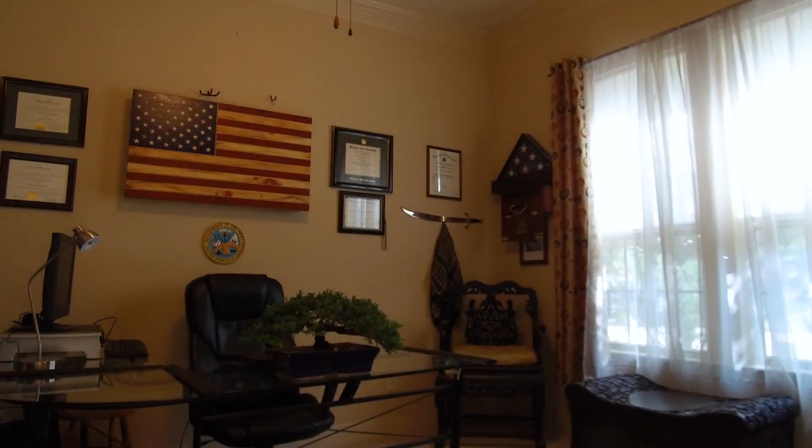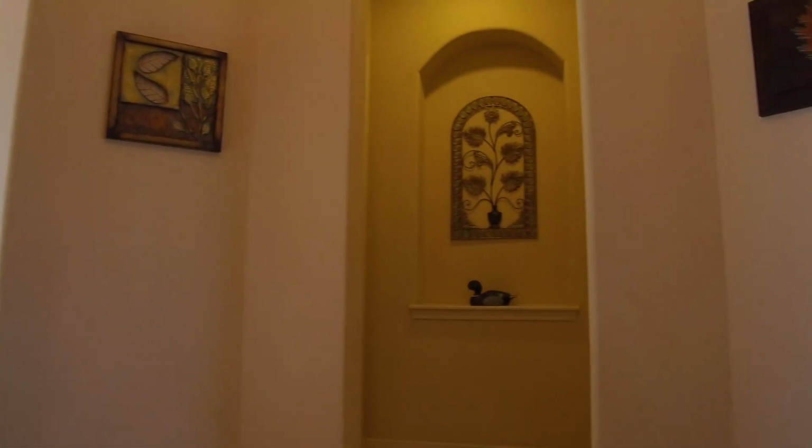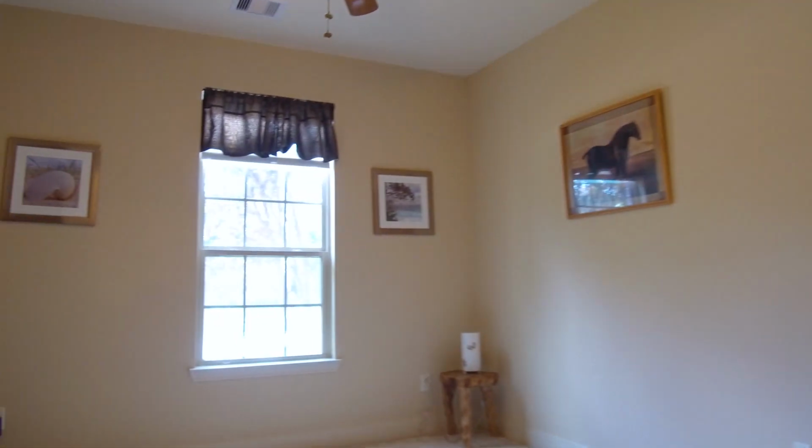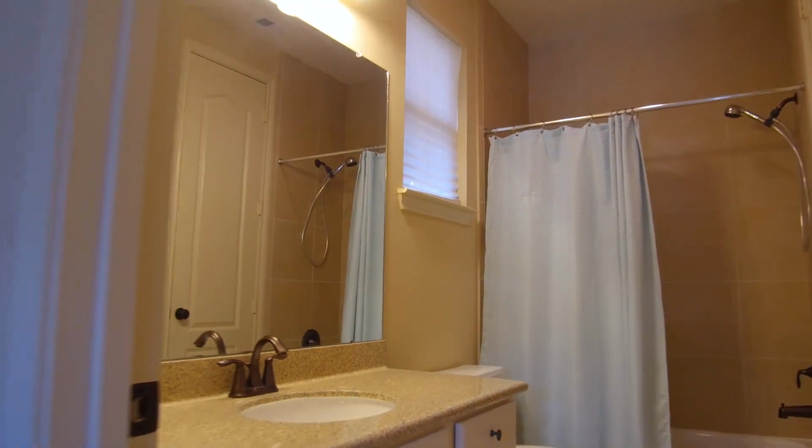This beautiful custom Coventry home is in Windhaven Lake Estates. It's 1.5-story, 4 bedrooms, with an open concept floor plan. Beautiful art niches throughout the home. A study on the first floor, along with the master. There's also a guest bedroom just off the front of the home, with an en-suite bathroom.